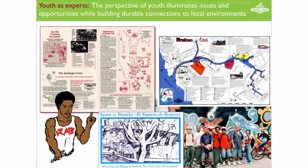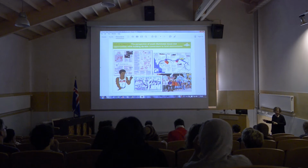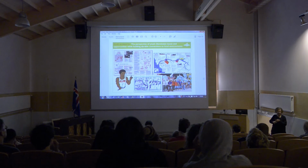And this map up here, "Are We Trashing the Apple?" They followed the garbage route in New York. And this was around year 2000. And what they found out was low-income communities of color on the waterfront were being targeted for new waste transfer stations. It would bring 5,000 truck trips a day into those neighborhoods. And this map helped stop that plan. So here are 12-year-olds who stand up and say, we're not going to put up with this in our communities, and help stop that plan.